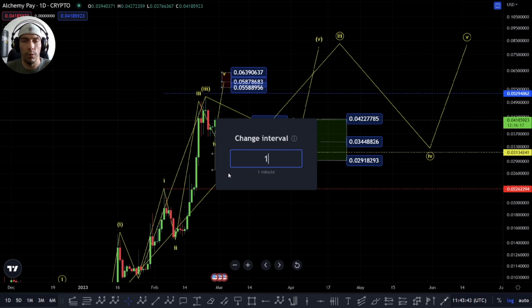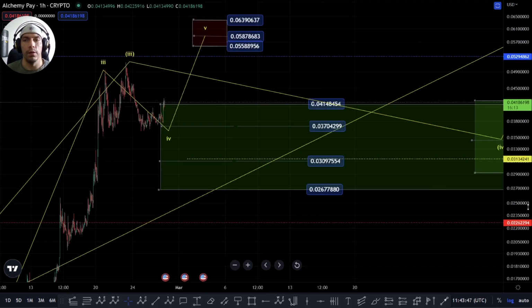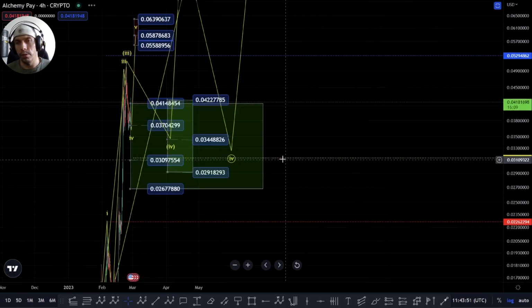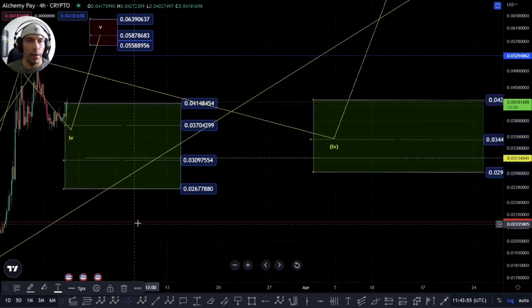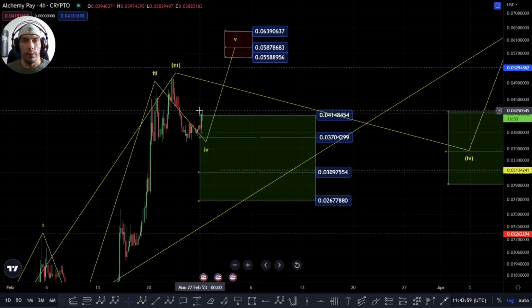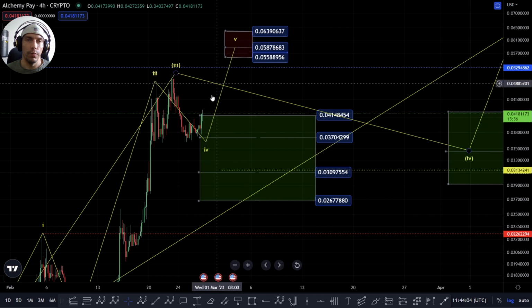So if we come down into the smaller time frames, what I'd be looking for here is the possibility of this fourth wave. I don't know why this has gotten so big. Let me just sort that out for a second. There we go. What we're looking for is this area to hold as a fourth wave support. If we do hold this zone, then we could look for this possibility to move to the upside here.